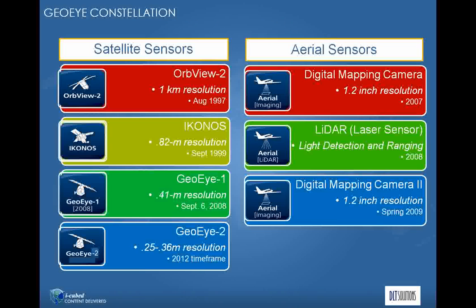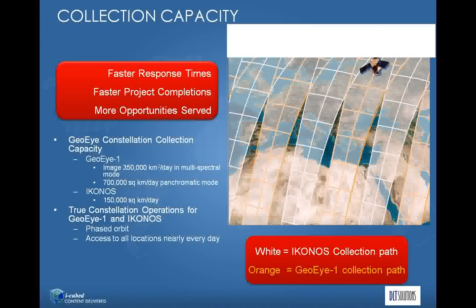Briefly, I want to go over the collection capacity of GEOI and what they can collect on a given day. Both of the satellites have a tremendous capacity to collect imagery across the globe. Depending upon the sensor you're using depends upon how much data can be collected. GEOI-1 has the ability to collect up to 350,000 square kilometers a day in multispectral imagery. It can also collect 700,000 square kilometers a day in panchromatic. The ICONOS bird, which is older technology, still has the capability of collecting approximately 150,000 square kilometers a day.